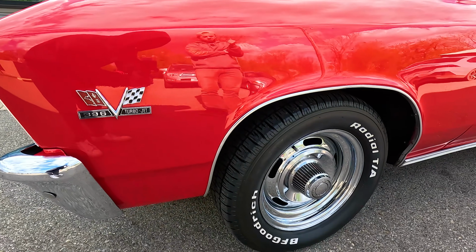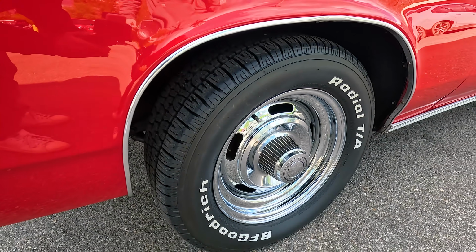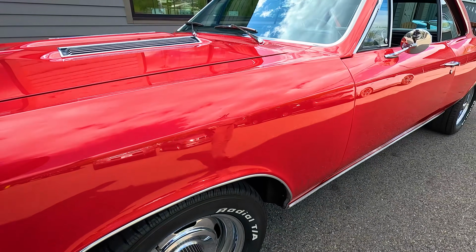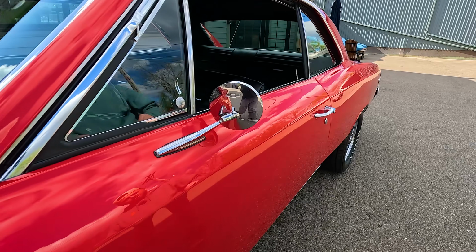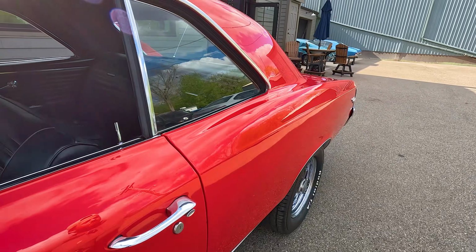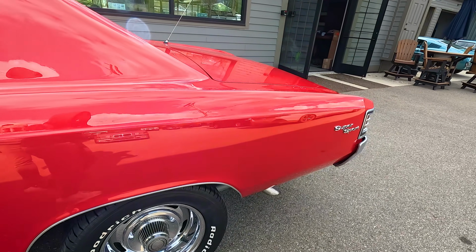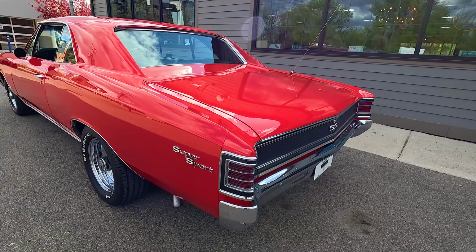We're riding on BFG Radial T tires. The white wall's out looking good. Chrome 15-inch rallies with the correct caps. This is a sharp looking car. Gaps are good. The paint is glossy everywhere you look. Looks like newer mirrors. We got nice new seals on our quarter windows. Bright work around the window itself. Not dented up, and has a hell of a polish on it. Quarters are nice and straight. I don't see any waves as I look down them.